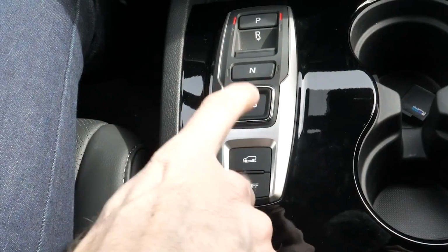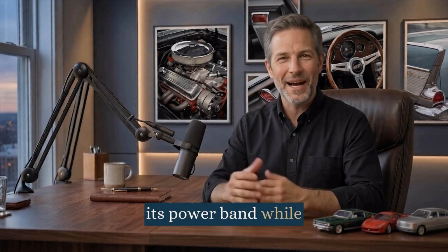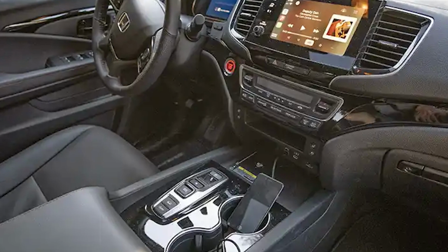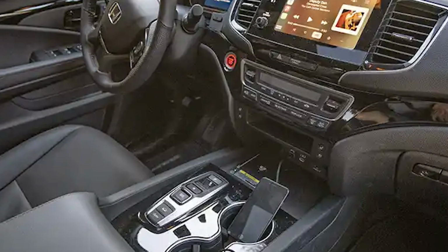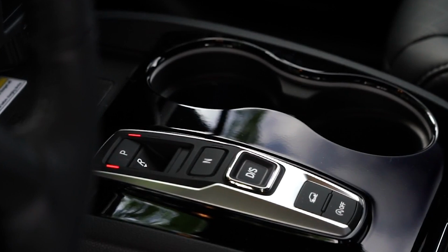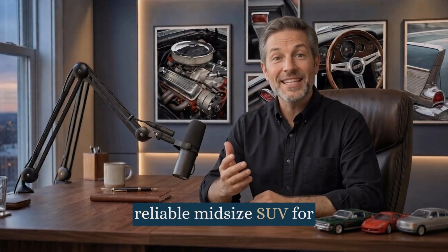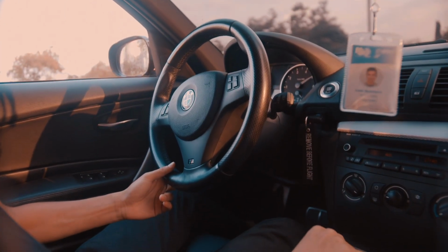It offers a massive gear ratio spread, keeping that V6 right in its power band while getting great highway miles. Here is the insider maintenance secret. The ZF 9-speed is virtually indestructible if you drain and fill the ATF, automatic transmission fluid, every 30,000 to 40,000 miles. Do not skip that service. If you do it, this is the ultimate reliable mid-size SUV for people who need cargo space but don't want to drive a school bus.